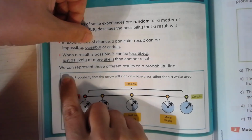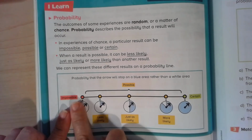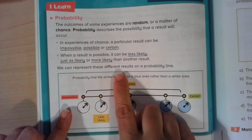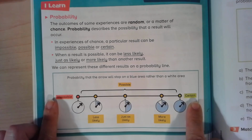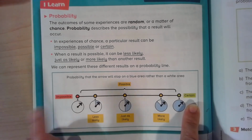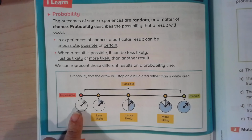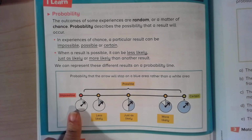The person who made this book was kind enough to show us a line with the different possibilities. So we can represent these different results on a probability line. We start with impossible. It's never going to happen. For example, tomorrow it will not snow. It's impossible. It's way too hot.